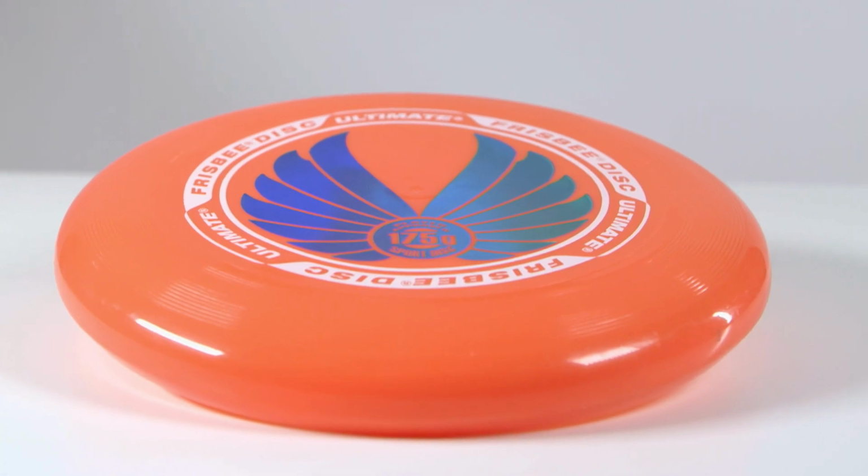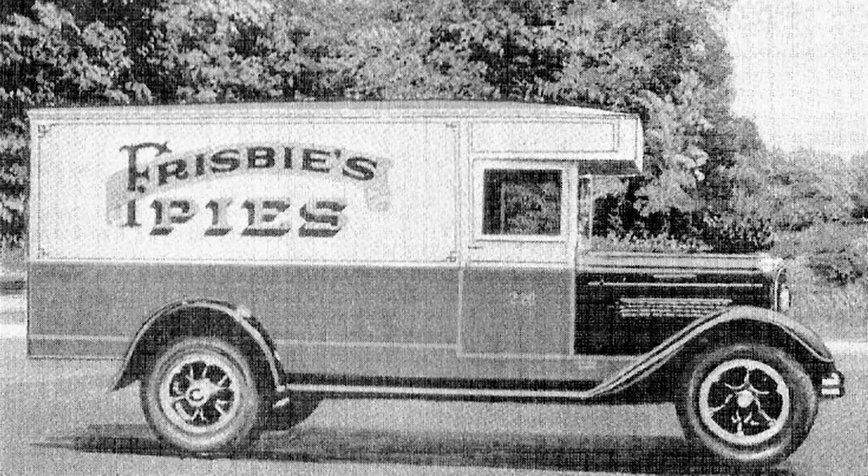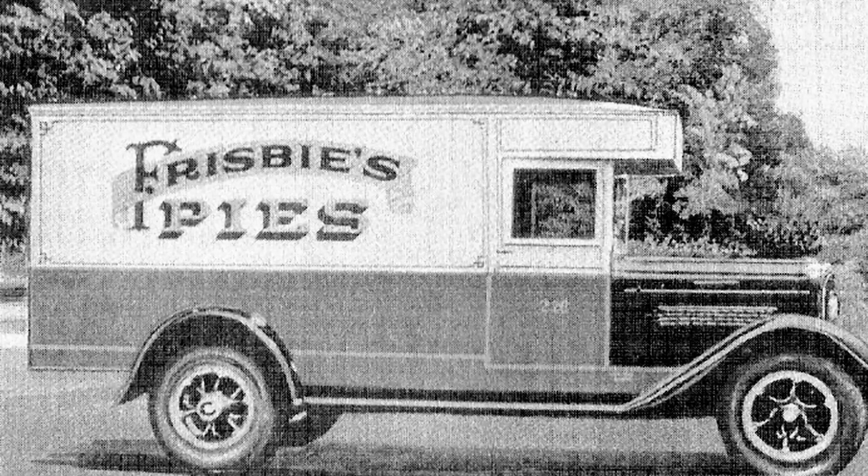This wonderful invention actually started life as an improvised plaything. Students at Yale took the tins of the Frisbee Pie Company. They were being thrown around the campus and yelling Frisbee in order to have fun. It wasn't really commercialized, it was just simply the use of a tin.